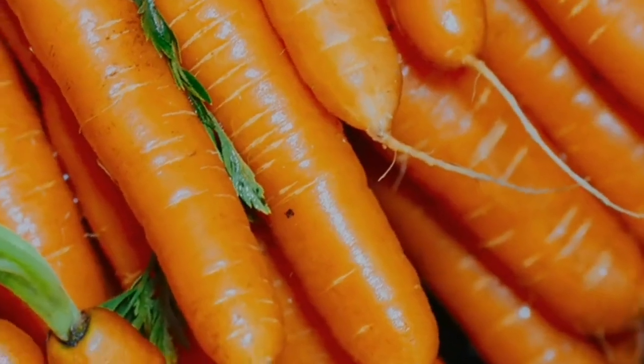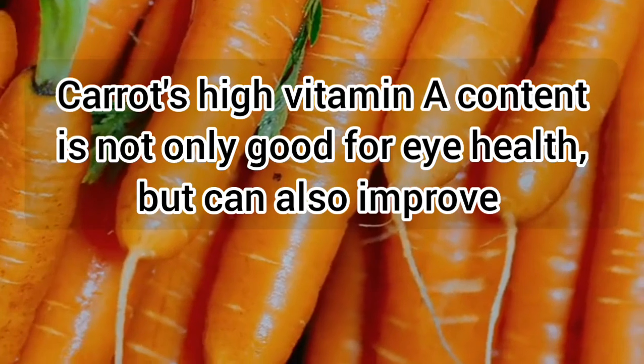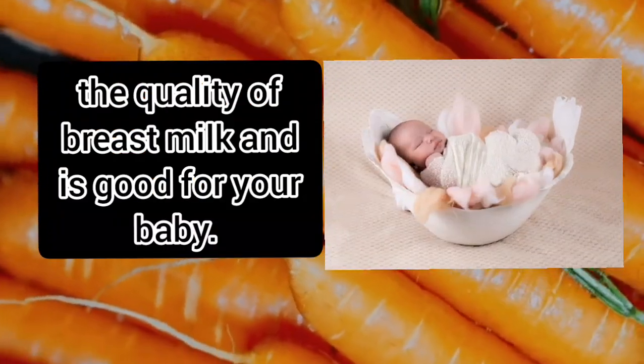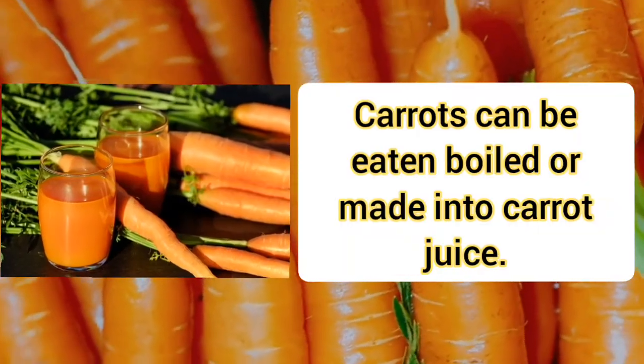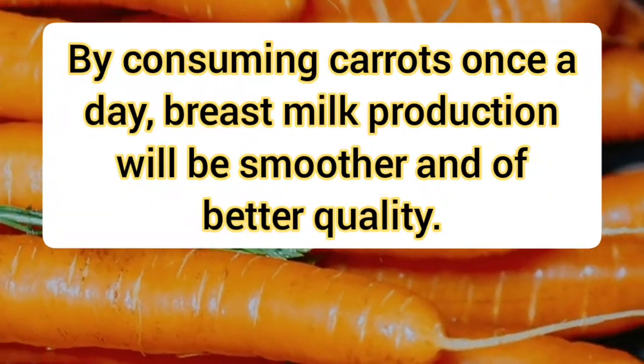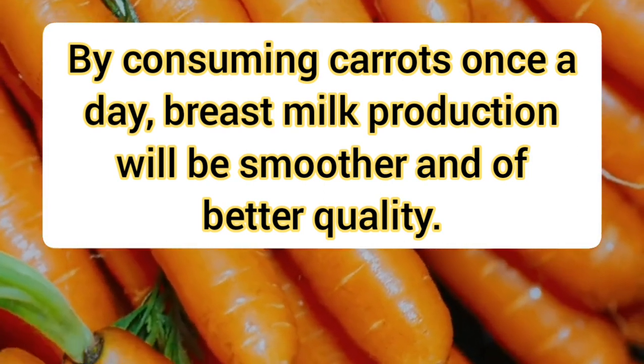4. Carrots. The high vitamin A content of carrots is not only good for eye health, but can also improve the quality of breast milk and is good for your baby. Carrots can be eaten boiled or made into carrot juice. By consuming carrots once a day, breast milk production will be smoother and of better quality.